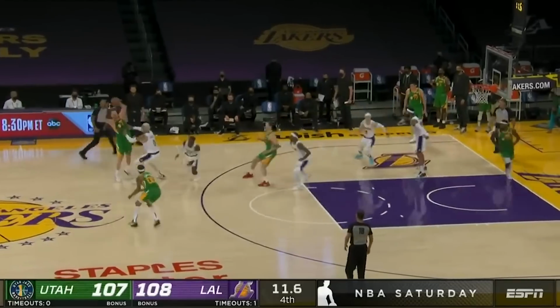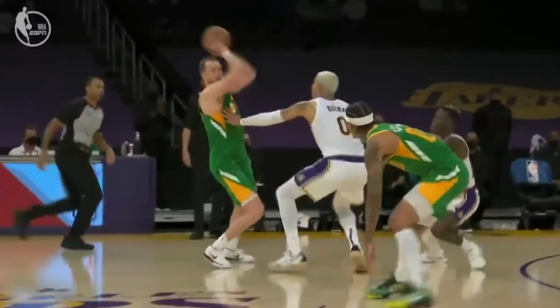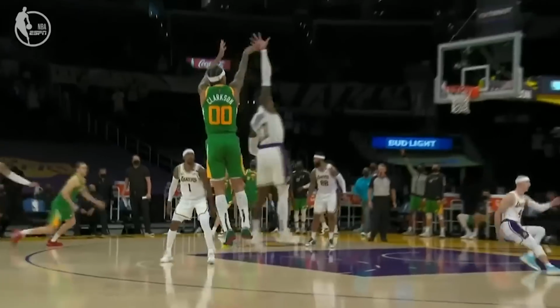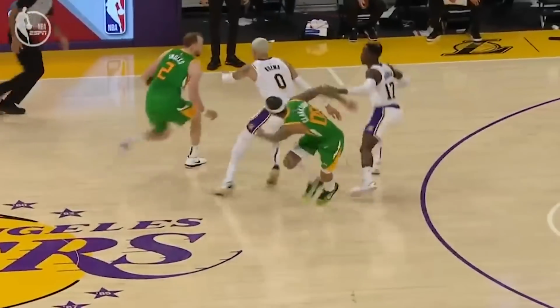Dennis Schroeder and the Lakers were just a step behind Clarkson here on this next play. He broke free for just 1 second and drilled a three-pointer with Schroeder desperately jumping up to contest. The shot put the Jazz up by 2 points with 8 seconds left to go in regulation.